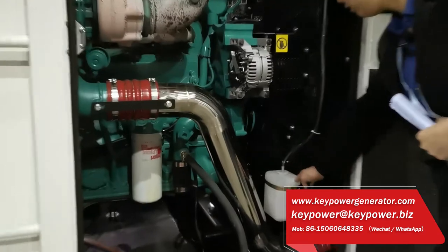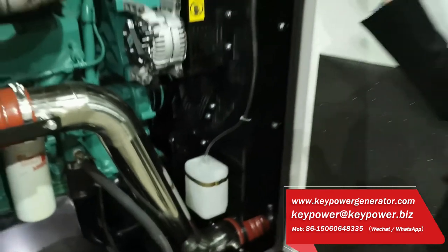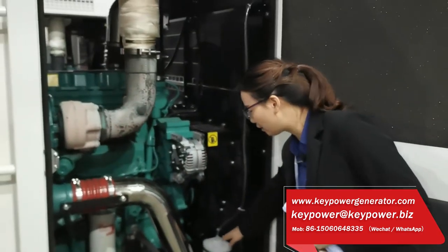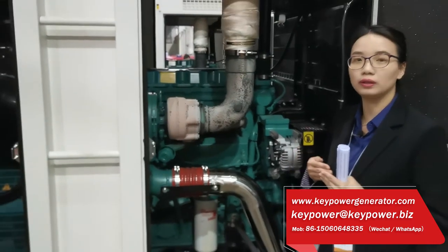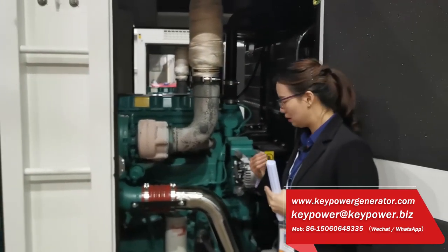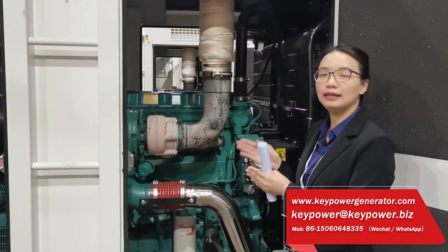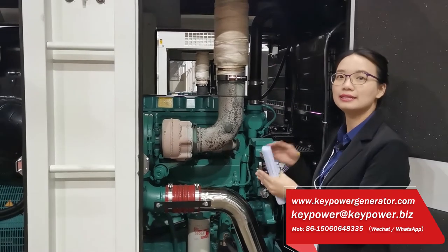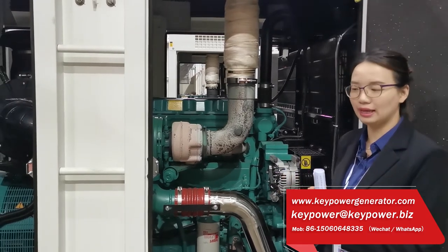Here is the overflow kettle. It is for the coolant. If the coolant overflows, it will flow to this kettle. This area is where the water jacket is installed. Many friends note that in some areas, if the weather is very cold, they need to equip the water jacket for the generator. Before running the generator, they need to heat the liquid for the engine and then start the generator. This is one function of the water jacket.